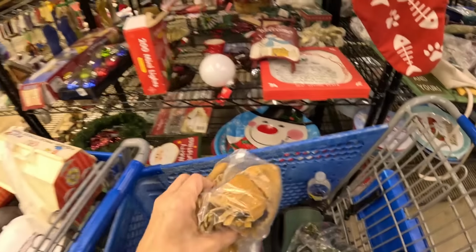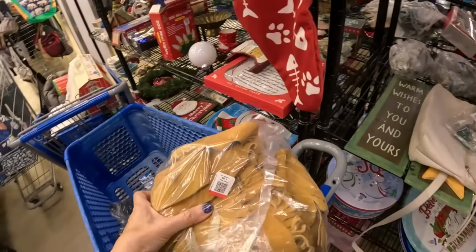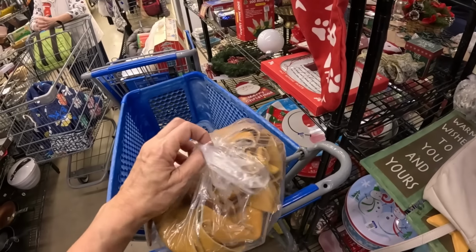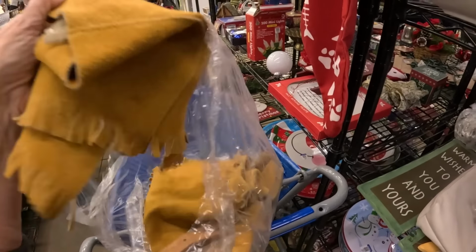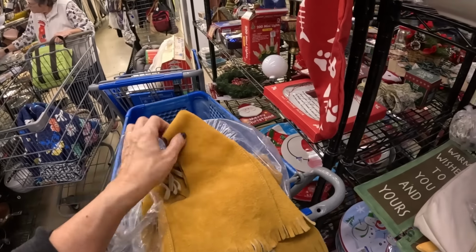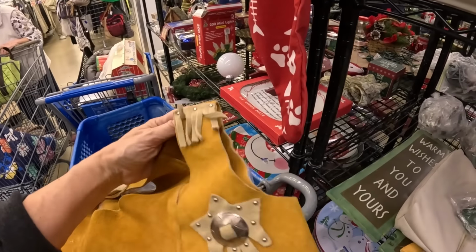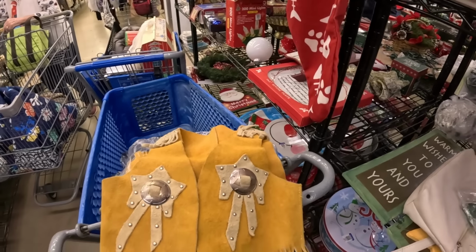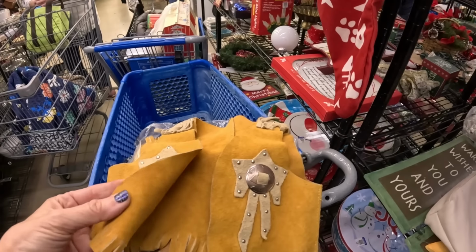One of the things I am taking, though, I don't know if you guys saw this, is a little genuine suede children's cowboy outfit. All right, let me see if I can get this open with one hand. Let's take these out. Oh, how adorable is this? Oh, my word. I'm just dying. Look at this. There's a new sheriff in town. Isn't that the sweetest little thing? It's for a baby. But this is really well made.